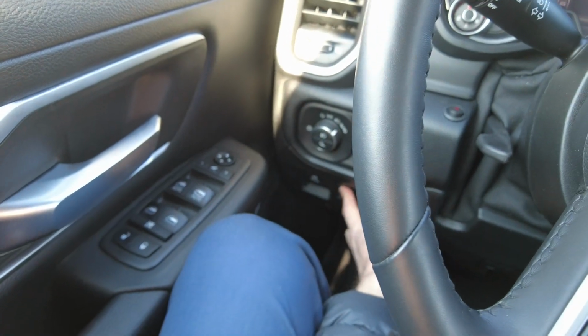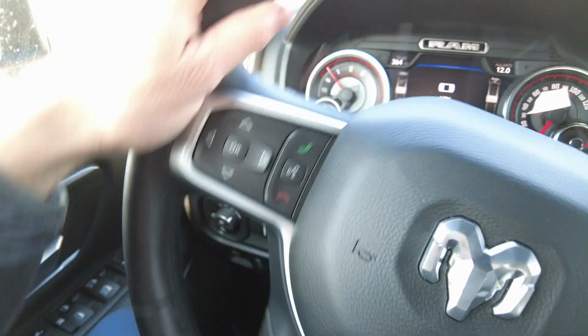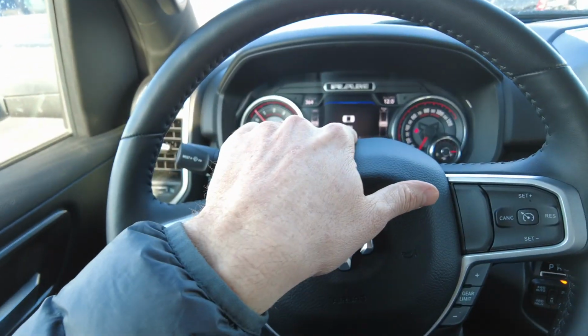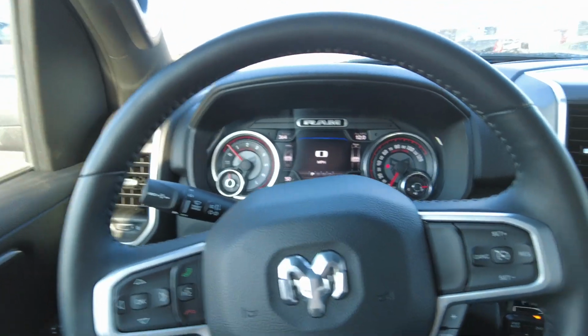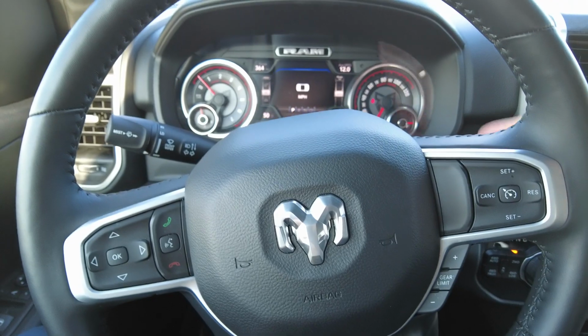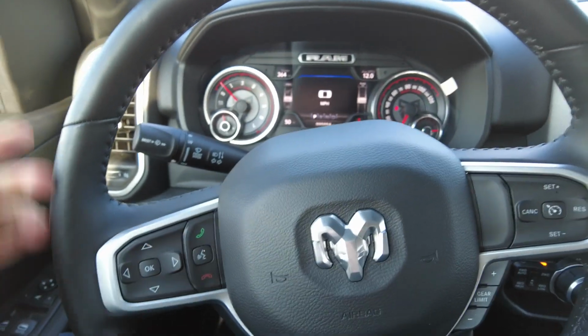The foot pedals are adjustable down here. That's your brake and gas pedal. And then on the steering wheel here, your left thumb, you have hands-free connectivity as well as selection for the center digital cluster there. And then on the right, you have your cruise control, gearing control, and then you have volume back here, tuning back here.